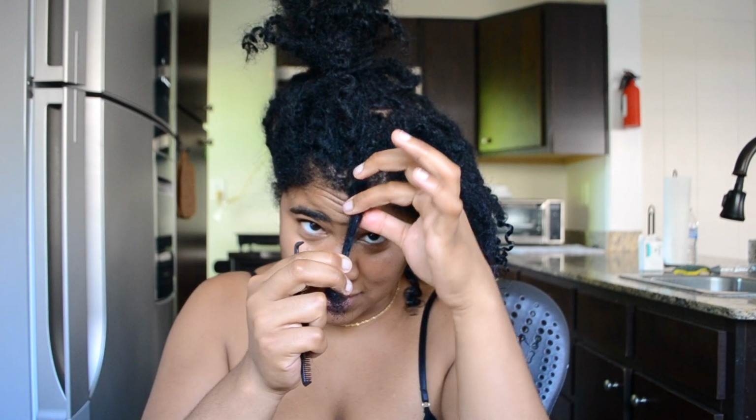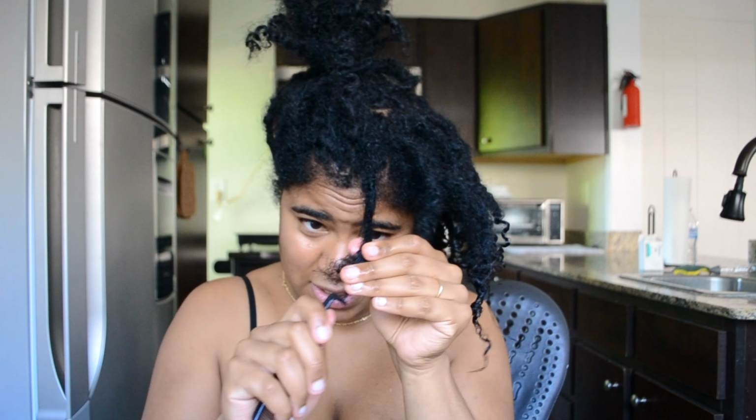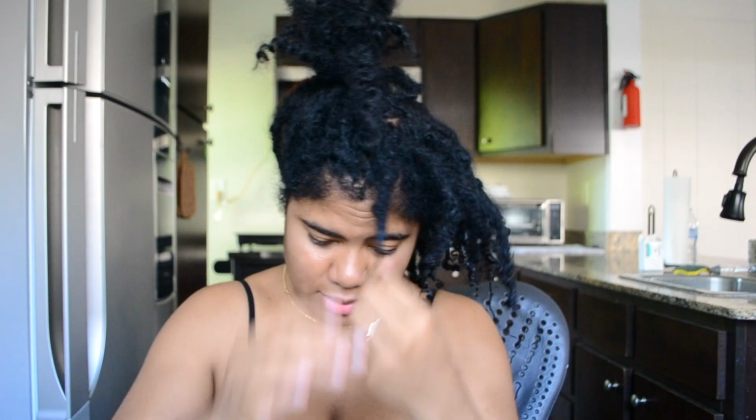The lock really starts right here, in this area. So all this is just curly, but it wants to coil up. But for aesthetic purposes, I don't want that. There goes the curl. See, even when it's curly, it just wants to shrink up on itself. But yeah, I'm gonna put some gel on it. And there you go. That's it. So now it just stays like this.